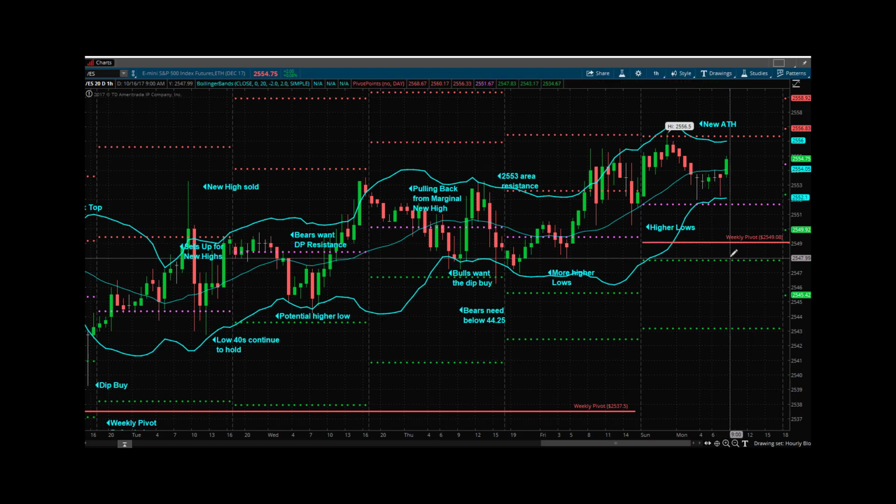And until we spend some time below the weekly pivot, you can see how much time we spent below it last week: zero. Until we start to spend some time below the weekly pivot, you can expect more of this higher low, higher high type of action. The only issue for me is, is it going to be done in a tight range, or is it going to be done in a looser, wider, say 11 to 14 handle a day range? We'll have to see. So far, we've put in about a 5-handle range, which isn't unusual for Globex, but we'll have to see if they want to push the upside or push the downside once we get into the regular session.